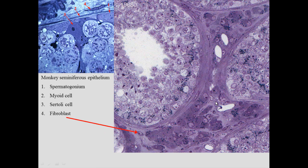There are different fibroblasts in the connective tissue there. We have Sertoli cells. A Sertoli cell is a nurse cell. It stands from the bottom to the lumen, and the germ cells are kind of in its pocket along the way. Typically, they are pear-shaped with a very distinct nucleolus and a euchromatic nucleus.